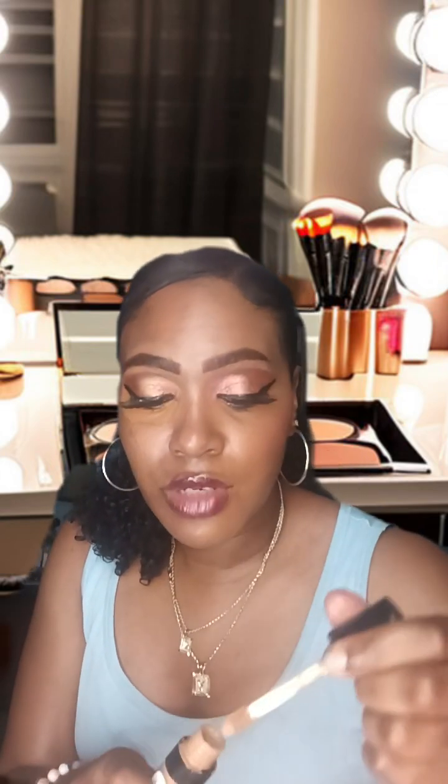And I'm going to use, I don't know which one I use. I'm going to use Nicka K Concealer Carto. This is number 06. And I'm going to apply it underneath that concealer. I'm just going to put a little bit because it's a little bit lighter, so I don't need that much.